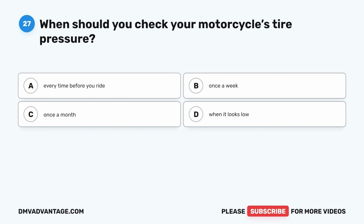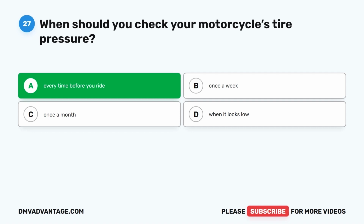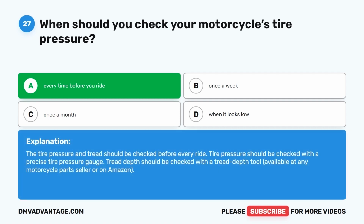Question 27. When should you check your motorcycle's tire pressure? A, every time before you ride. B, once a week. C, once a month. D, when it looks low. The correct answer is A, every time before you ride. The tire pressure and tread should be checked before every ride. Tire pressure should be checked with a precise tire pressure gauge. Tread depth should be checked with a tread depth tool, available at any motorcycle parts seller or on Amazon.